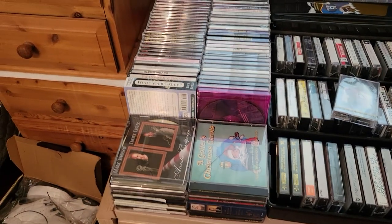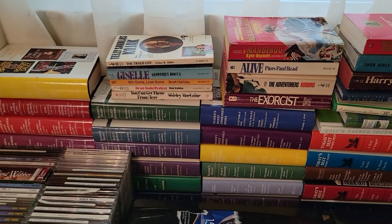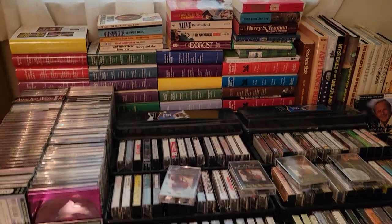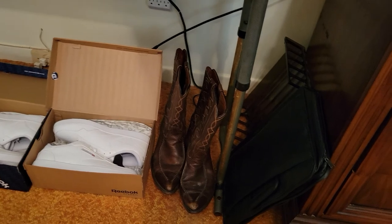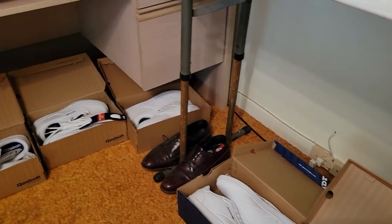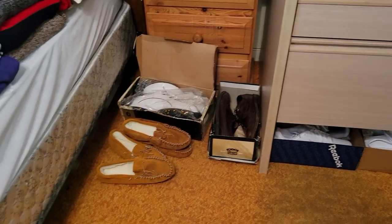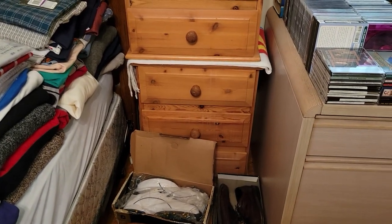And then we graduate on up into the DVDs or CDs. Wonderful collection of Reader's Digest books. Then, guys, look down here. Bottom, we got a beautiful, beautiful pair of cowboy boots. And then we have 1, 2, 3, 4, 5, 6, 7, 8, 9, 10 pairs of brand new shoes. That's right, 10 brand new pairs still in the box. Never been worn.